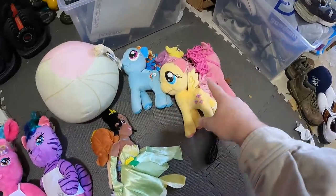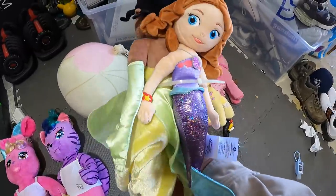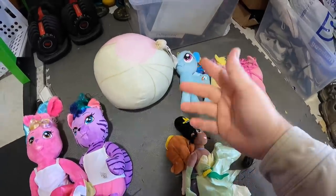Probably going to lot the rest of the smaller My Little Ponies together. Probably sell Tiana and this mermaid girl. Is that Ariel? Is that supposed to be Ariel? It says Disney. I don't know, lot them together and then maybe lot the Elsa with them. I don't know, we'll figure it out.